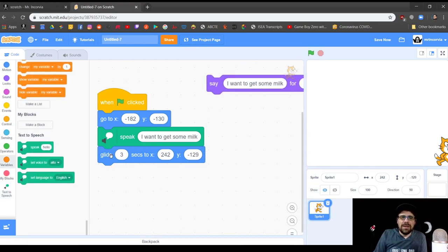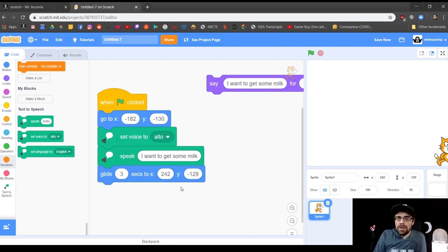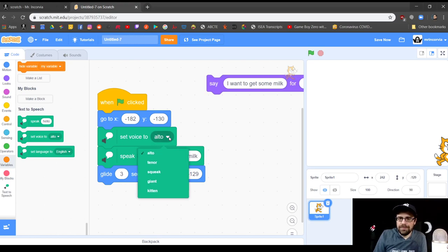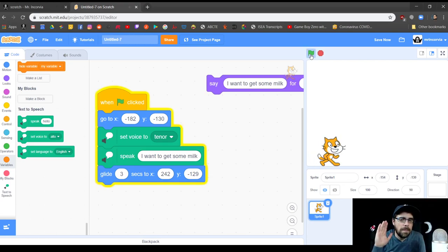We grab this block that says set voice. And if we put it before what it says, we can change the voice. So right now it's at alto. We can change it to tenor, which is a little lower. It's going to sound more like a boy now. I want to get some milk.